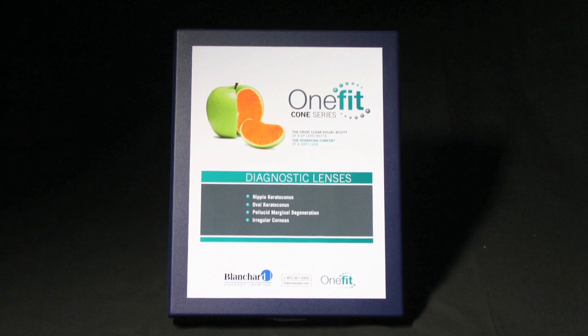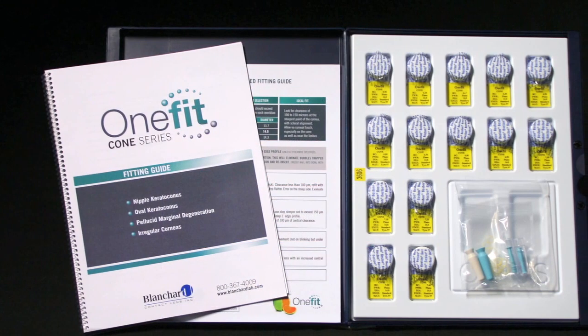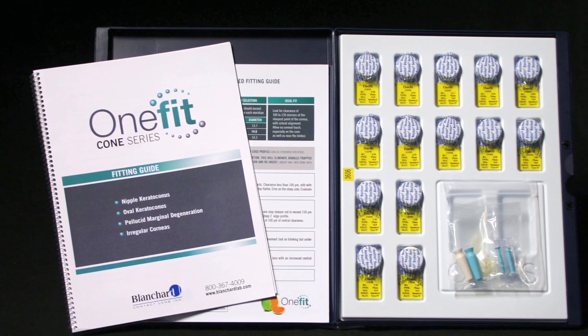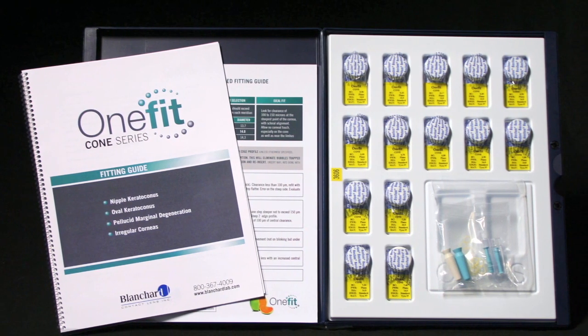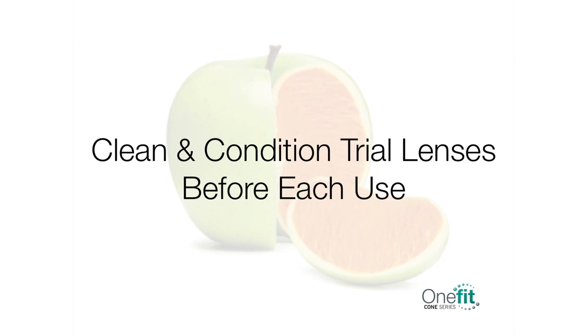Unless otherwise specified, the trial lens diameter is 14 millimeters and the base curve ranges from 5.9 to 7.4 millimeters with varying powers according to the base curve value. Trial lenses are stored dry in their respective cases. Before each use, it is imperative that you clean and condition each lens thoroughly.